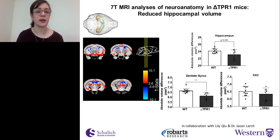Just to clarify, all of these MRI analyses were done in aged 14-month-old delta TPR1 mice and their control littermates, of course. So again, we wanted to know, since we're significantly reducing the volume of the hippocampus, and this brain region is really important for, of course, learning and memory, are there any consequences for learning and memory when we have reduced hippocampal volume and reduced STI1?